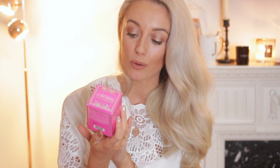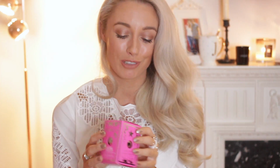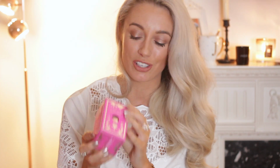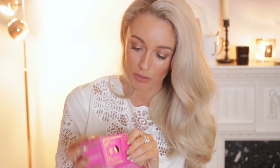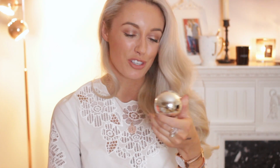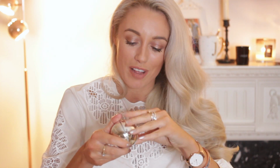And I'm going to finish off with a new lip launch from Glam Glow. This is their Fizzy Lip Pout Mud Exfoliating Treatment. Sounds really, really cool. Love the packaging of this in these gorgeous pink boxes. And then inside it looks even cooler. You've got this little silver disc. It kind of reminds me of the Snitch for you Harry Potter fans.